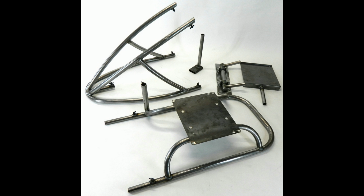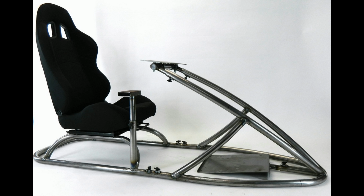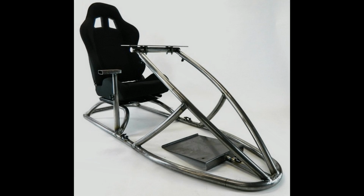Because, like, me and you, yeah, big difference. Depending on where we sit, that shifter may not be in the proper position. Anyway, it's going to be interesting to see how much this thing will be and what it looks like when it's all powder-coated and all that stuff.